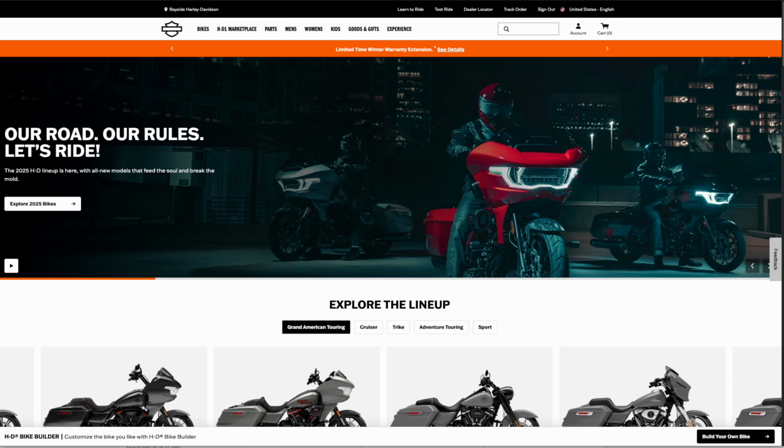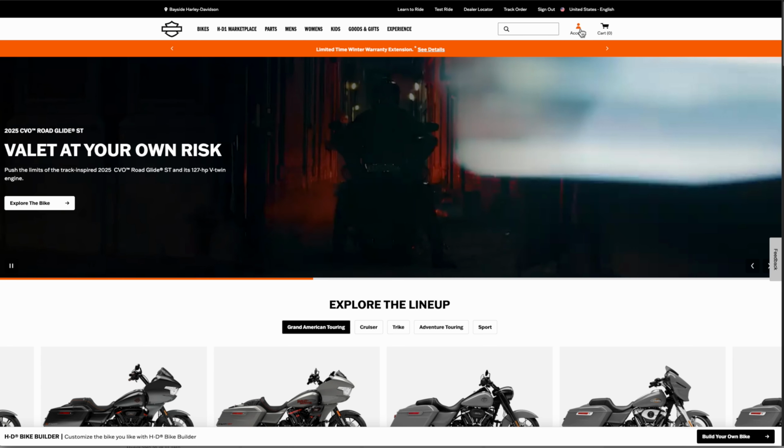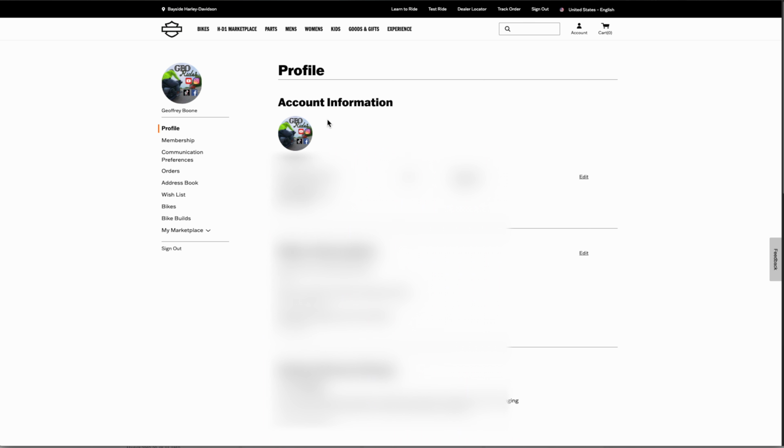And first, you want to sign into your account. You want to make sure that you're signed into your account, that way you can save the profile when you're done. And you see my profile is already coming up. I'm signed in, the whole 9 yards. And then you want to click bikes. And I'm sure there's multiple ways to get there, but then you want to click bikes and build your own.